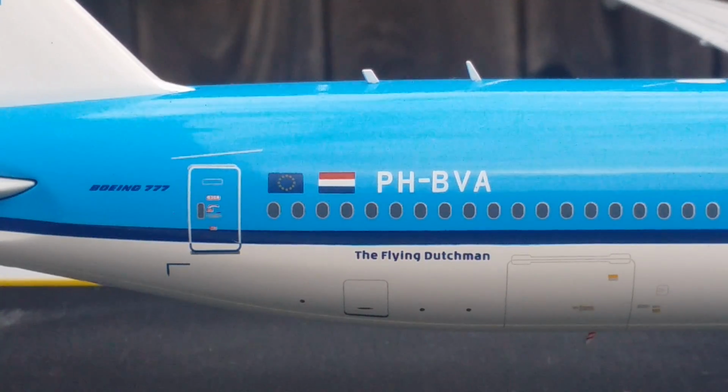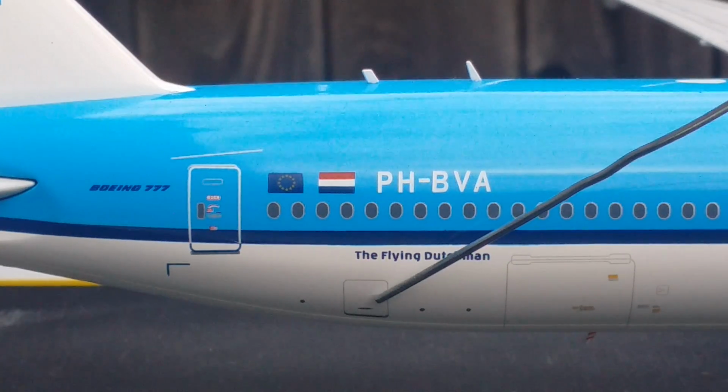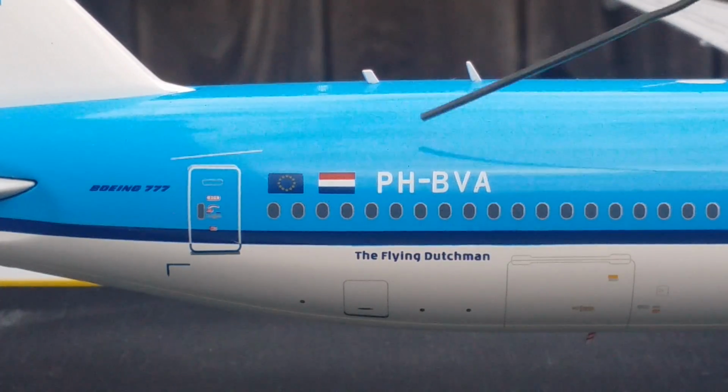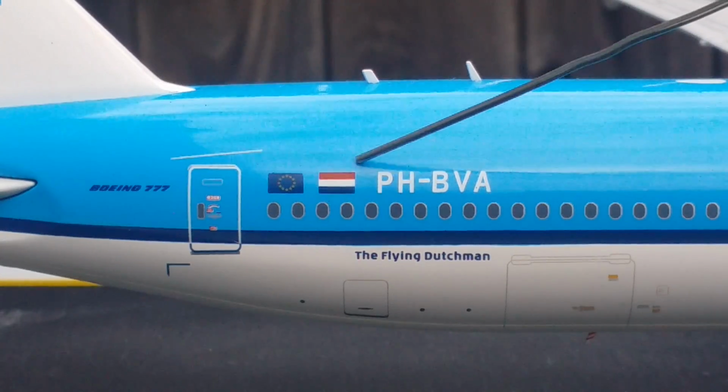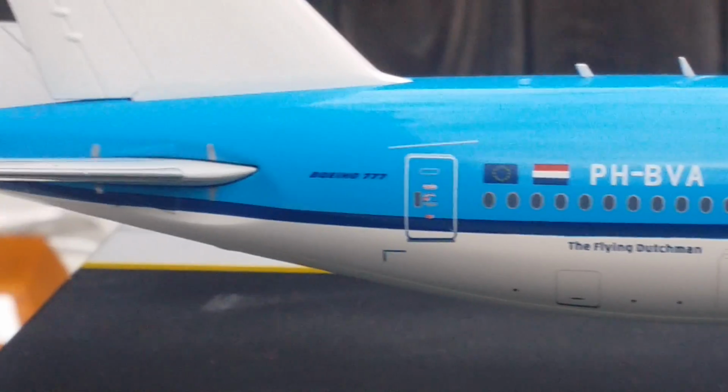Okay, we're at the back of the aircraft on the starboard side where you see the rear cargo container door, the aft bulk bin door, the nickname Flying Dutchman, the registration ship number, the Netherlands flag, the European Union flag, the Boeing 777 decal, and the KLM Royal Charter Status logo here on the tail on this side as well.